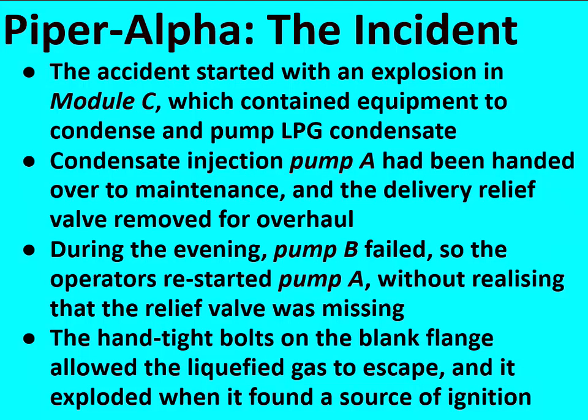So the accident started with an explosion in Module C, and this contained equipment to condense and pump LPG condensate. There were 2 pumps, Pump A and Pump B. Pump A was due for maintenance, so they'd shut it down and they'd handed it over to the maintenance people. As a result, once it was shut down and they'd signed it off to the maintenance people, a delivery relief valve was actually removed at the same time so that they could overhaul it.